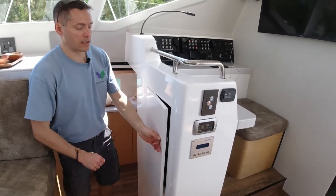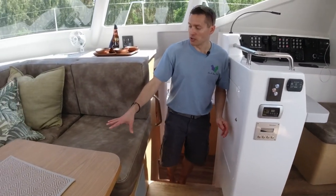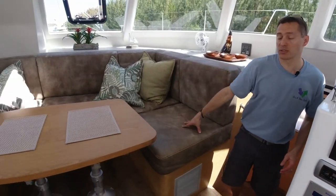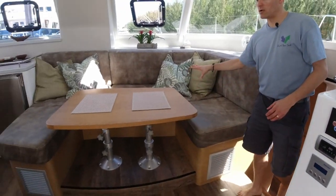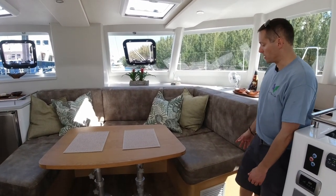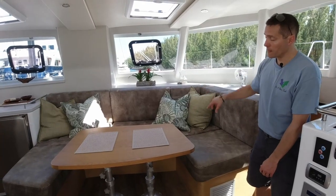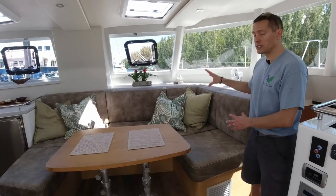It's very unique. I haven't seen anything else like it. The batteries and the chargers and all that stuff are underneath the cushions here. So you do lose out on the storage that you would normally have in this area, but there's ventilation here to keep all that cool, and it's just a nice central spot.